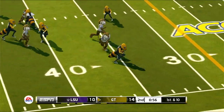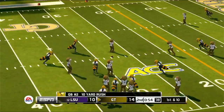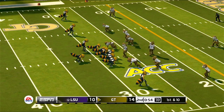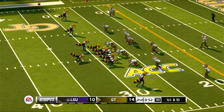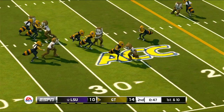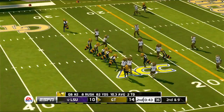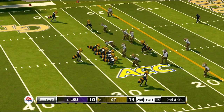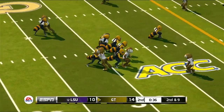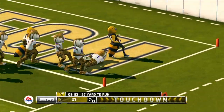He's going to try and scramble. Brought down at the 28-yard line. He's on the run. That's a great tackle at the 27-yard line. He scrambled. Inside the 10. Touchdown, Yellow Jackets.